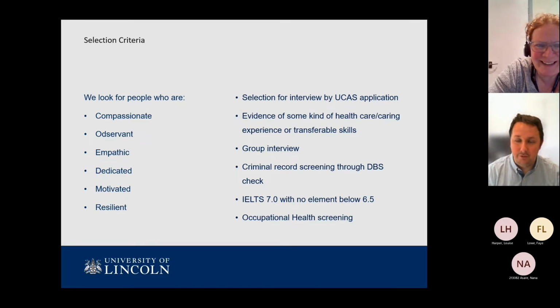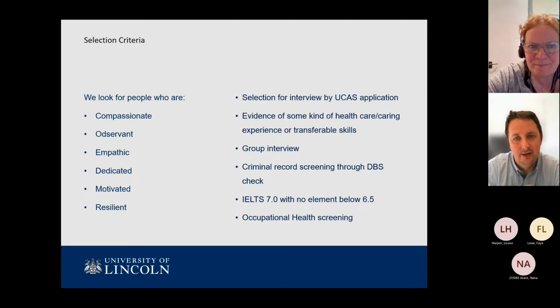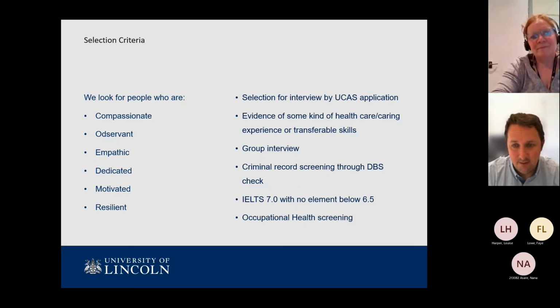The way we look through your application is that we look through all of our applications to find out which ones we want to invite for interview. It's an interview-based course, as all health professional courses are. We'll look for some experience of health or care and some transferable skills in your statement. You'll come for a group interview. Currently, these are being held on Microsoft Teams. Whether that changes in the future, I genuinely don't know.